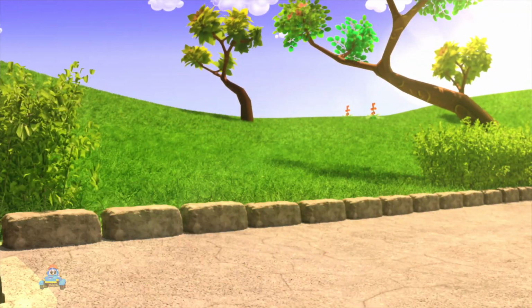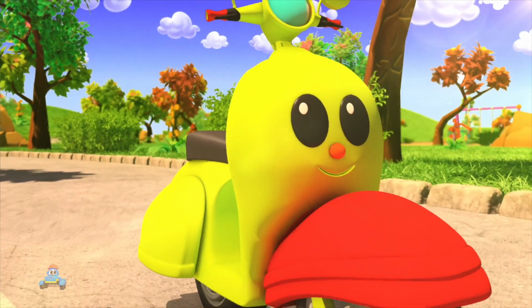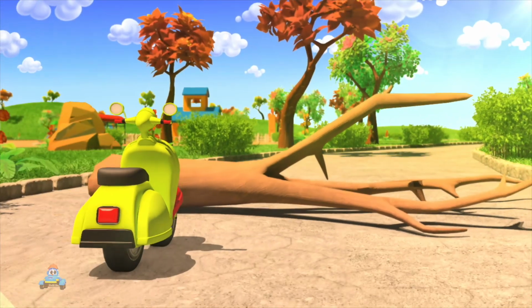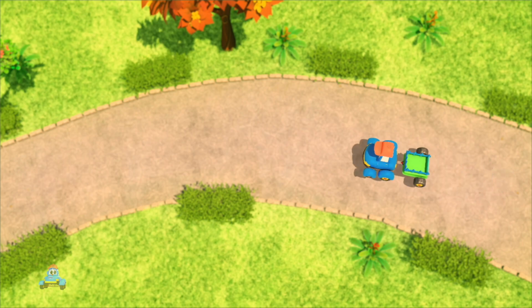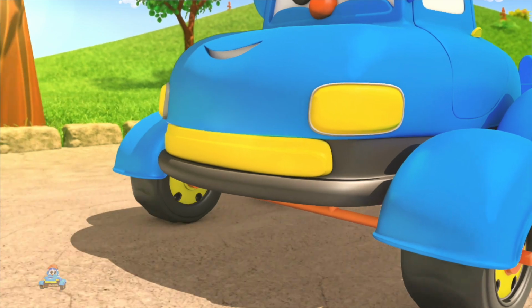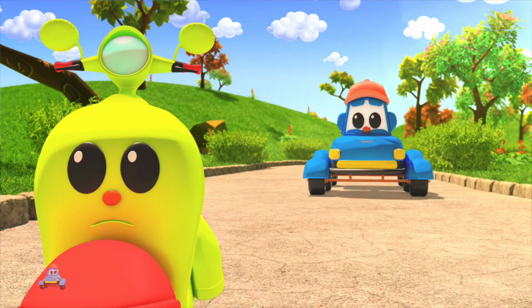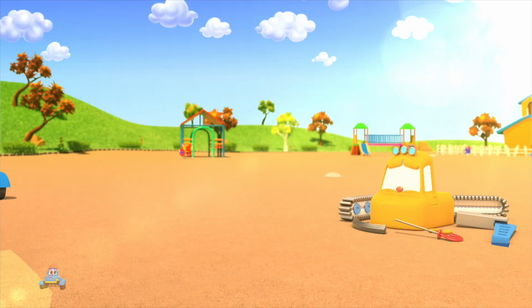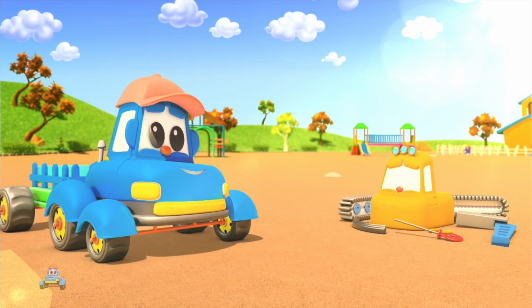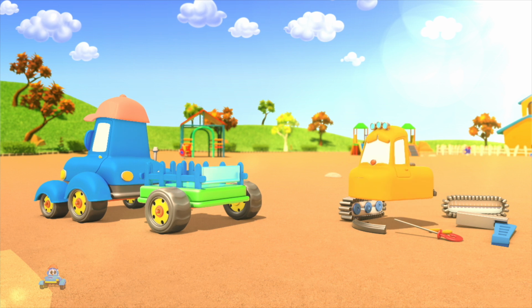Hey, there's Rocket the scooter. He's off to the market today because he needs to buy some... Oh, what's that? A tree has fallen in the road. Oh dear, I wonder if Hector the Tractor is around. He could help, if only... Oh, there he is. Hi, Hector. A tree fell in the road, and Rocket was wondering if Hook the Crane might be able to help out, and... Oh. Thank you. Hector the Tractor is getting all the parts that he needs to make Hook the Crane.